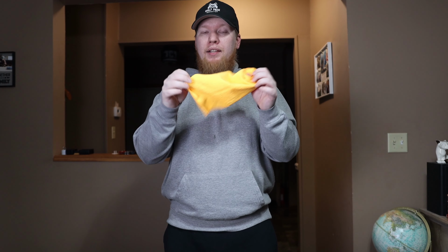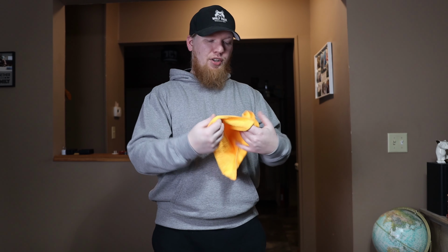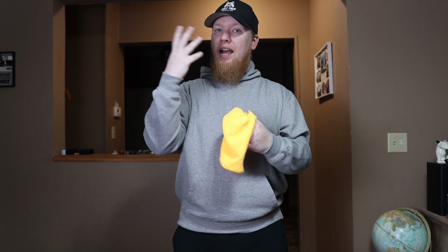The reason my rag gets so dirty is because I use it to wipe off the tent. If there's a bunch of dew on the tent, I can wipe it off before I pack it up. I use it for my face sometimes. You know, there's always a good use for a rag, so I typically carry a rag. Orange, so that's high visibility so I can see it.